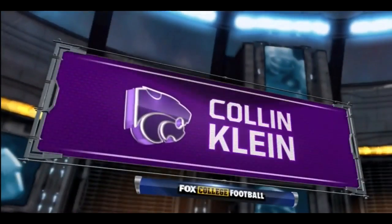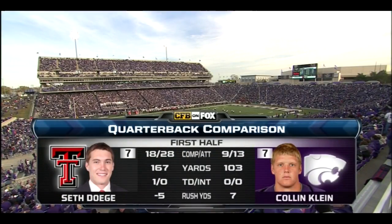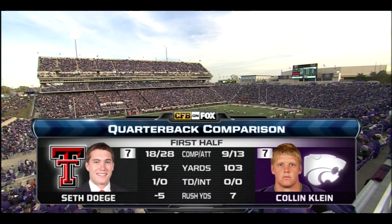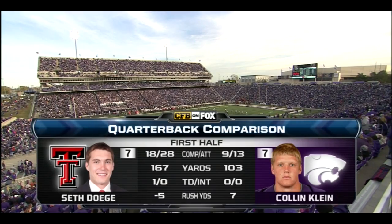Strike downfield, Eric Ward for the initial touchdown. But as the game moved on, Colin Klein, with a part of his game that most people challenge, and that's his arm throwing the football, was proficient in the first half in doing so. 9 of 13 throwing 103 yards for Klein with only 7 rushing touchdowns. But Daggy, of course, throwing the football effectively all half long.